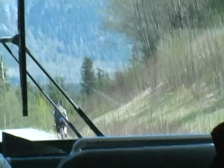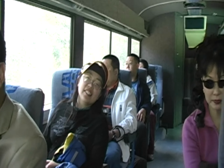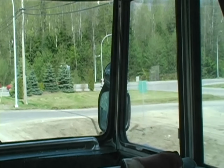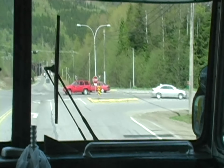Has a very, very nice clubhouse as well. We might have a chance just to look in there this afternoon, but we don't have time, unfortunately, to see everything. 180 miles, I think, something like that, to Prince George, and then left will take you on to Prince Rupert.